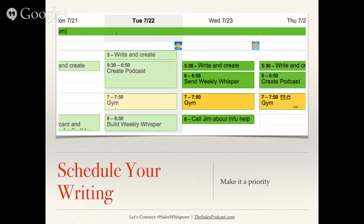You've got to schedule it. This is my actual calendar snapshot. Every morning, I wake up, I get some coffee, I come, and I start writing. You can see here I've got things scheduled. Go to the gym, write the weekly whisper, write the podcast, write something else. Inside of those, write and create.